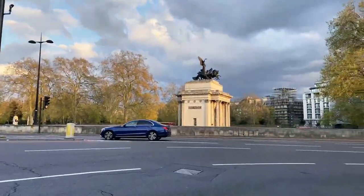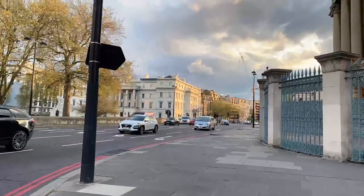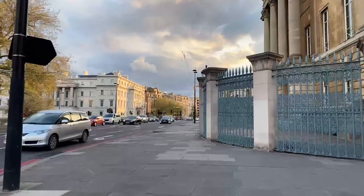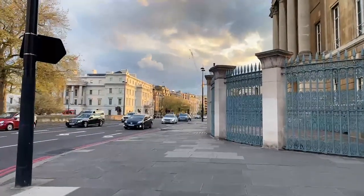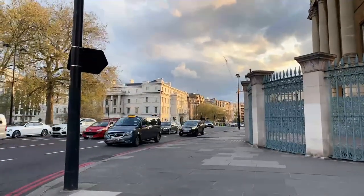I should probably cross the road. Anything down here? Nope. Just angry clouds, people. Just angry clouds, people.